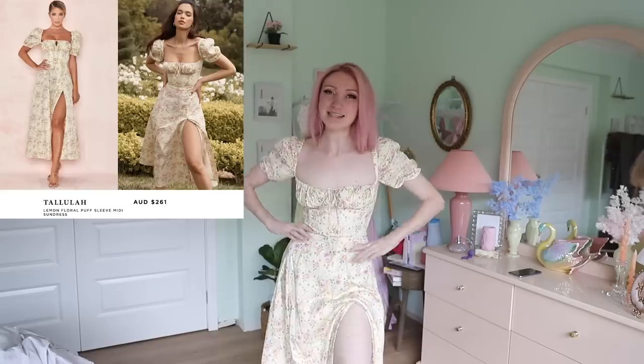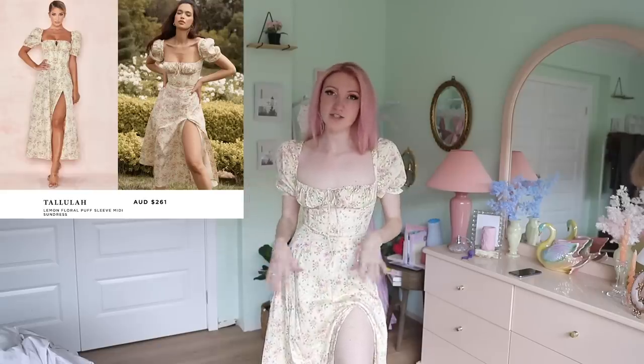All right, so this next one is the 4 million views dress. This is the one that the girl showed on TikTok saying that she was thinking about buying it. Everyone in the comments of that video was screaming and they were all asking, where do I get that dress? What's it called? This is called the Tallulah Dress and it's 260 Australian dollars.